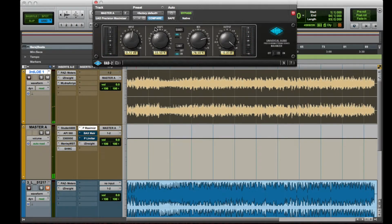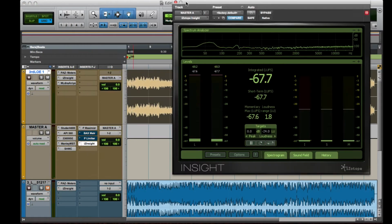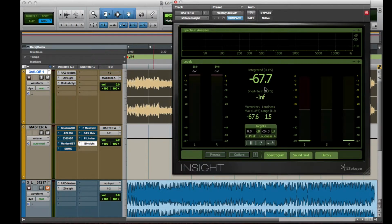All right, and again, I'm using this maximizer as a way to saturate the sound and to drive it and turn it up more and add some more gain to the track overall. And if we check our Insight, we'll play this without it, and then we'll start adding all of these, and you'll start to see the average level rise on this integrated LUFS.